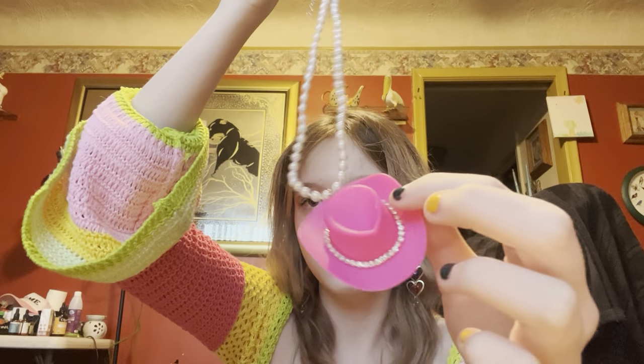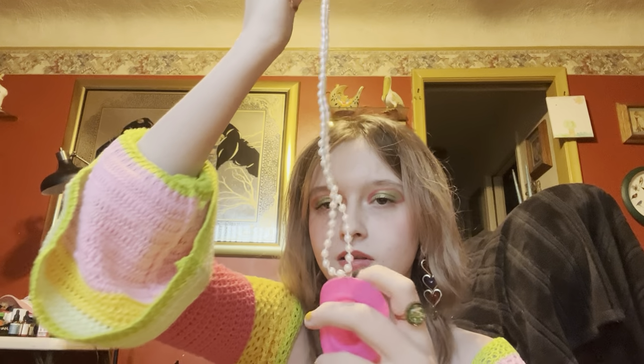This necklace I also got at Temu, and I really like it. It is a glittery hot pink cowboy hat necklace, because why not? I really like this one. I'm just like, yeehaw! Yeehaw. That's cute, Bonnie. Yeah. And then this is me wearing it, if you are wondering.